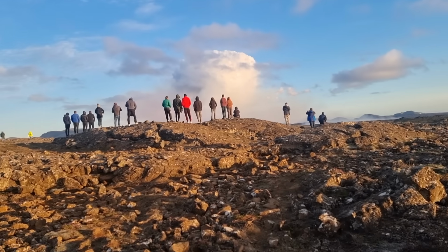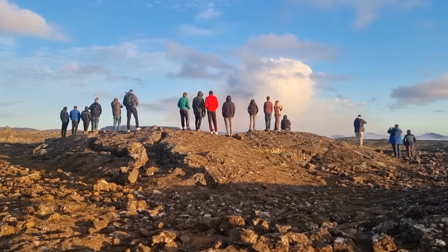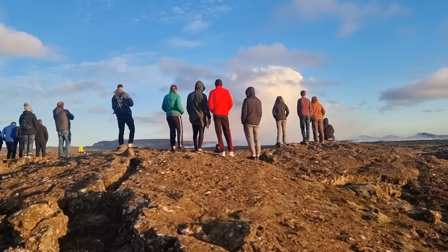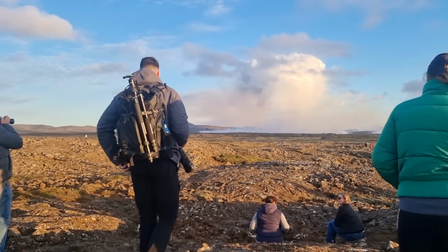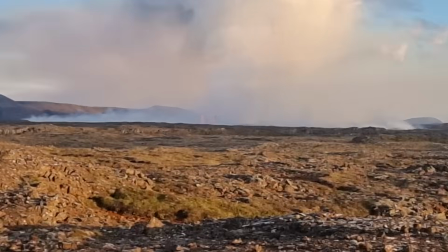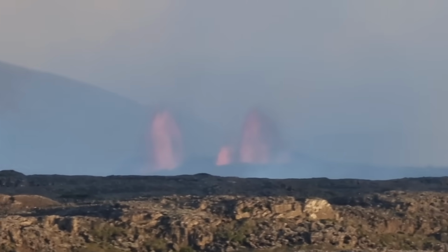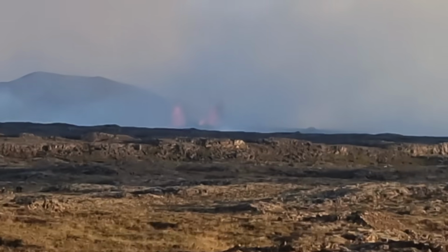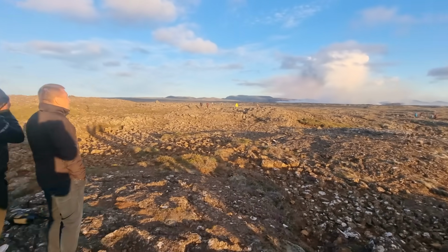This is definitely the best viewing location. And lava is not that far from here. Yeah, here you see the volcano. Well, let's come closer.